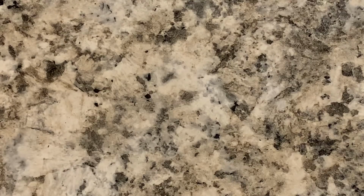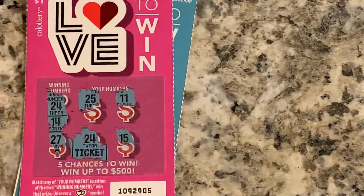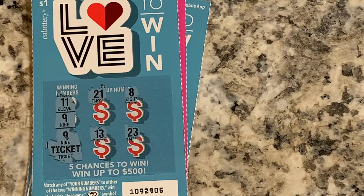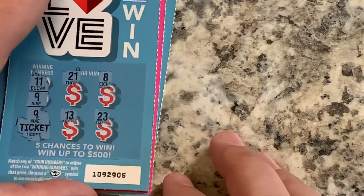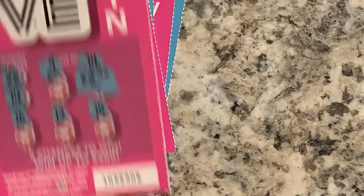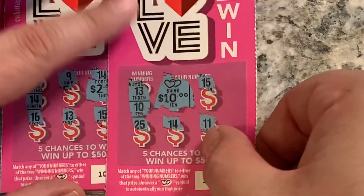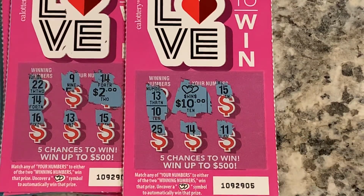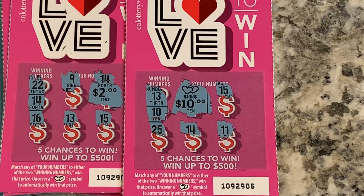All right. For the ticket winners, we got 1, 2, 3, 4. We have a $2 winner, so yeah, that's 4. We have 4 ticket winners. And then $2 winner making $6. Another $2 winner making $8. And the $10 win making 18. So we got 18 back out of 30. More than half. That's nice.